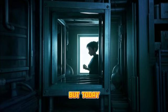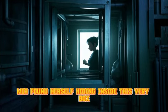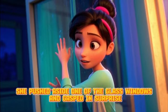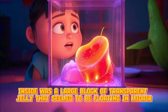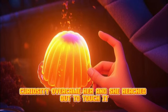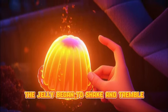But today, while playing hide and seek with one of the royal guards, Mia found herself hiding inside this very box. She pushed aside one of the glass windows and gasped in surprise. Inside was a large block of transparent jelly that seemed to be floating in midair. Curiosity overcame her and she reached out to touch it. But as soon as her finger made contact, the jelly began to shake and tremble.